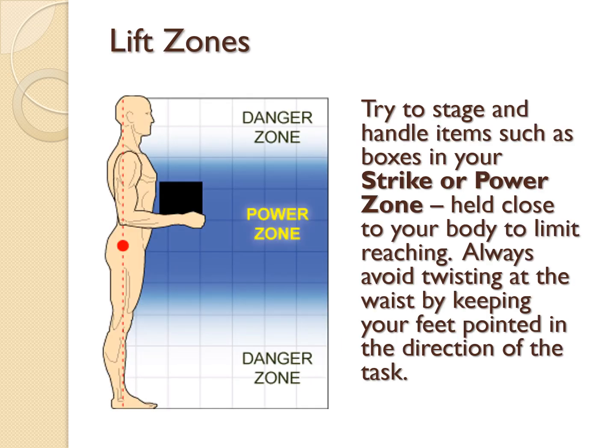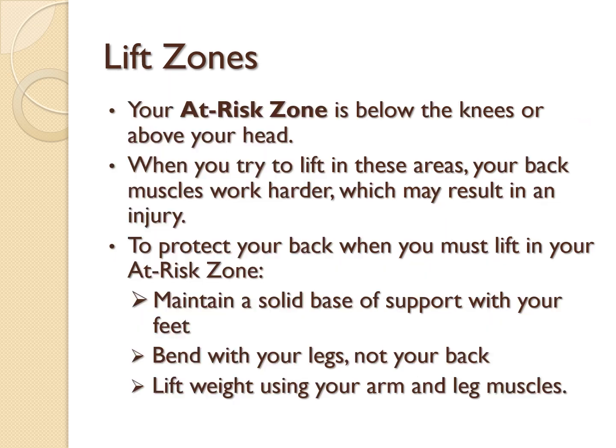Lift zones. Try to stage and handle items such as boxes in your strike or power zone, held close to your body to limit reaching. Always avoid twisting at the waist by keeping your feet pointed in the direction of the task. And this shows you the danger zone, the power zone where the box is close to the body, and then the danger zone also by the feet.